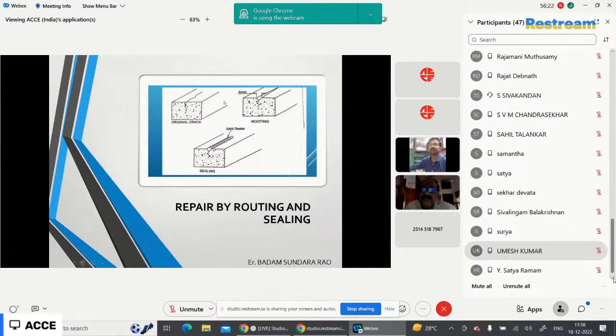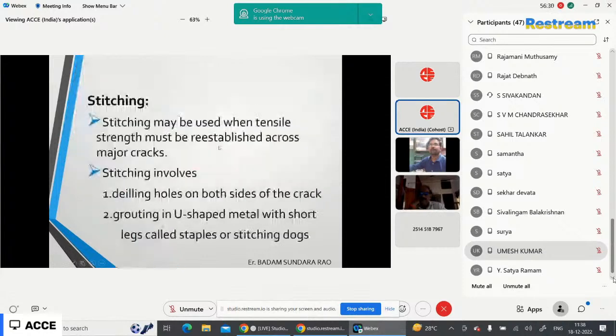This is the original crack. Routing is done to a width of about 6 mm and it is filled with sealer material.